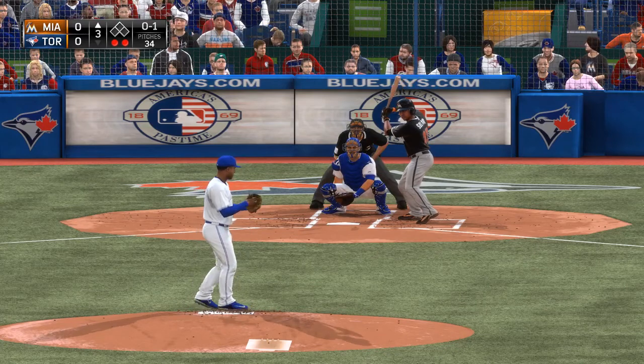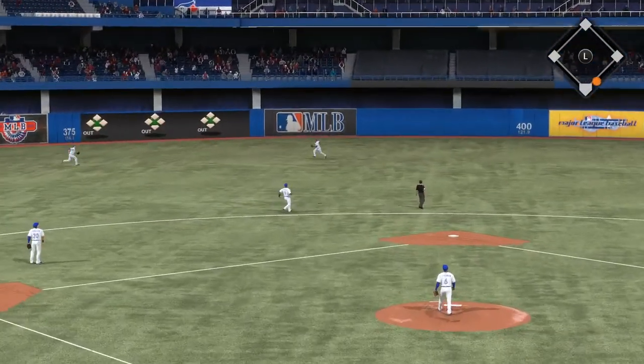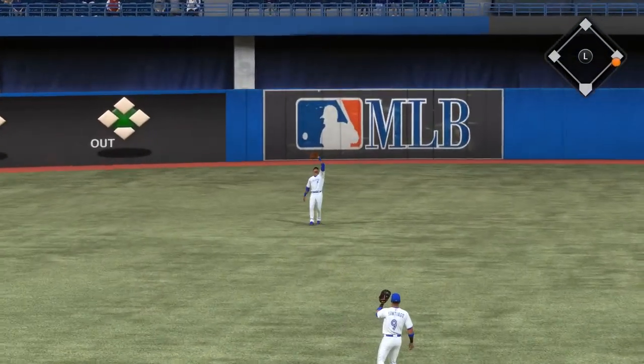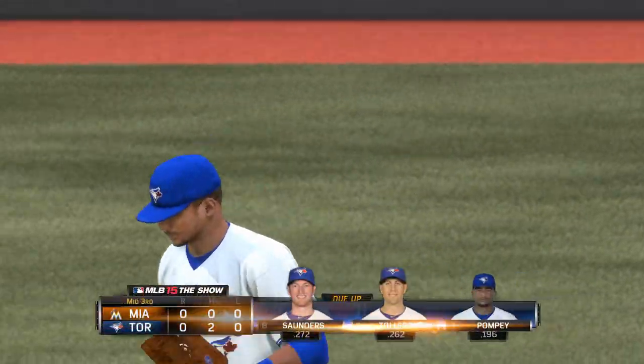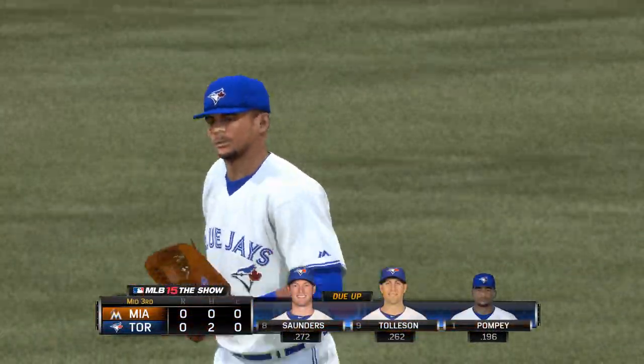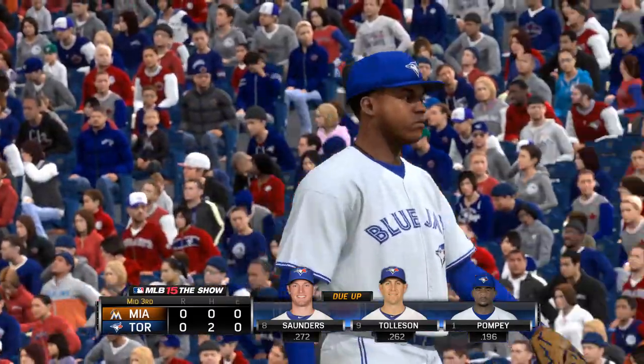Now the pitch. And this is lifted out towards straightaway center field. And Pompey is there to put this one away and retire the side. Miami down in order. Home half of the third coming up. No score.